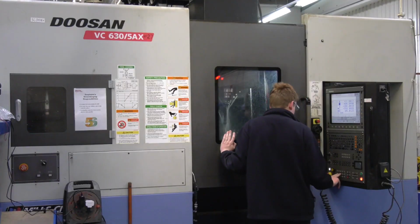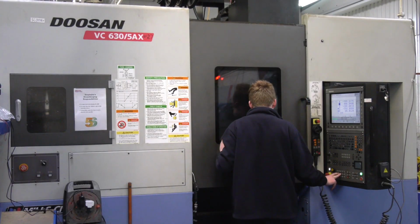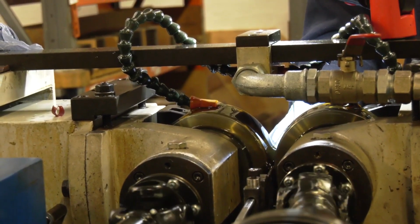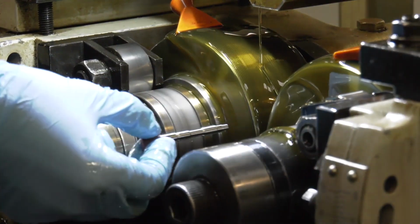So looking at the shop floor here, you've got 5-axis, you've got turning, but also thread rolling. Now that's quite an art, isn't it? Thread rolling is a specialist activity. We're one of very few companies that provide thread rolling services on a subcontract basis. And is that driven by the aerospace sector? Yeah, very much so. We've been doing it for many years.